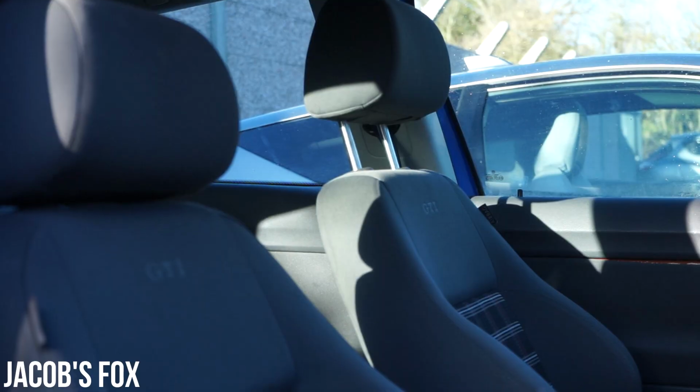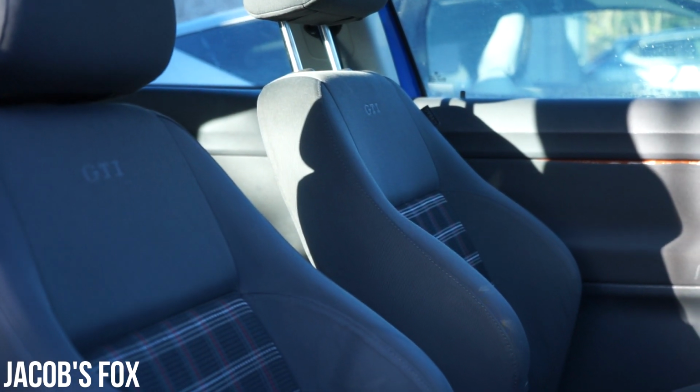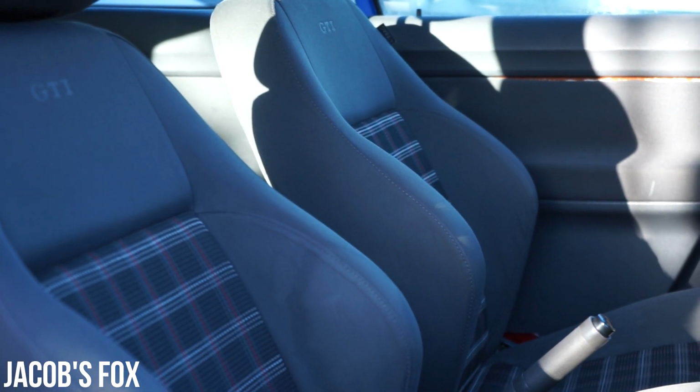To further develop that, if you do manage to get a GTI and you put the GTI seats in there, that will help because they have actually got red markings on them, so that will also match the exterior of the car. And another thing that you could do around that is to get the steering wheel retrimmed so that it has red stitching on it, and that would also match that theme as well.